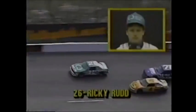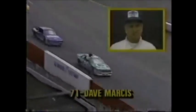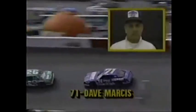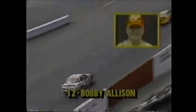Ricky Rudd is in number 26. And he has been on the lead lap for most of the day, but has run a lap down. And Dave Marcus led earlier. Yes, he did. He's a couple of laps down now, but let's correct that. Ricky Rudd is still on the lead lap. He's currently running in the 6th position, Bob. You are absolutely right. So Rudd is on the lead lap. Now, we've already talked about Rick Wilson. Now we focus in on Bobby Allison, who is shown in 8th position, also a lap down.